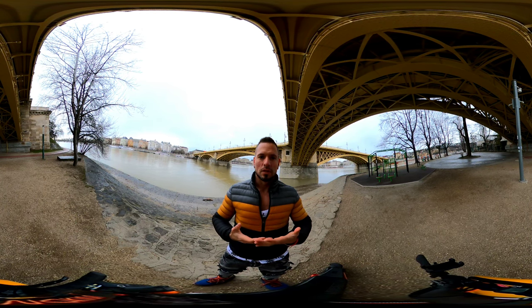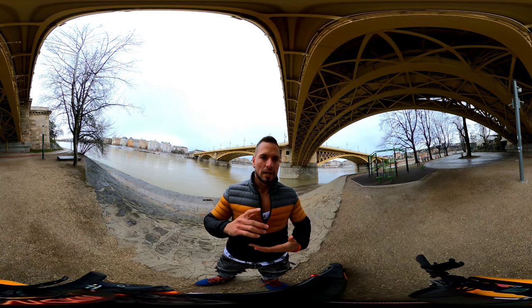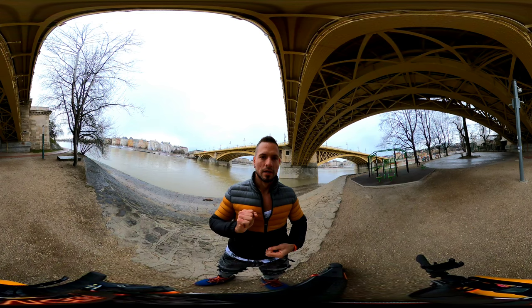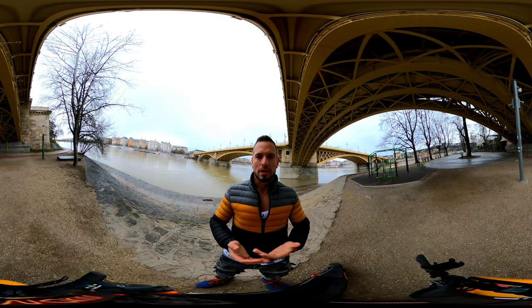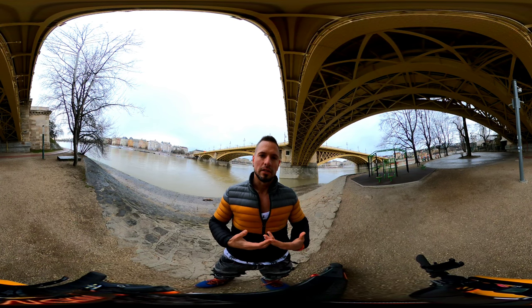This bridge is very important because of its positioning, and let's start with a bit of history. The bridge was built in 1872 by a French engineer called Ernest Goüin. It was completed in 1876.